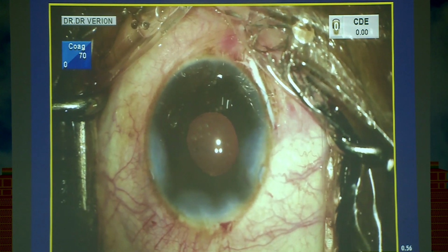Almost all these cases you are seeing 3-piece lenses, because they are all minus power lenses and essentially being implanted in highly myopic eyes.